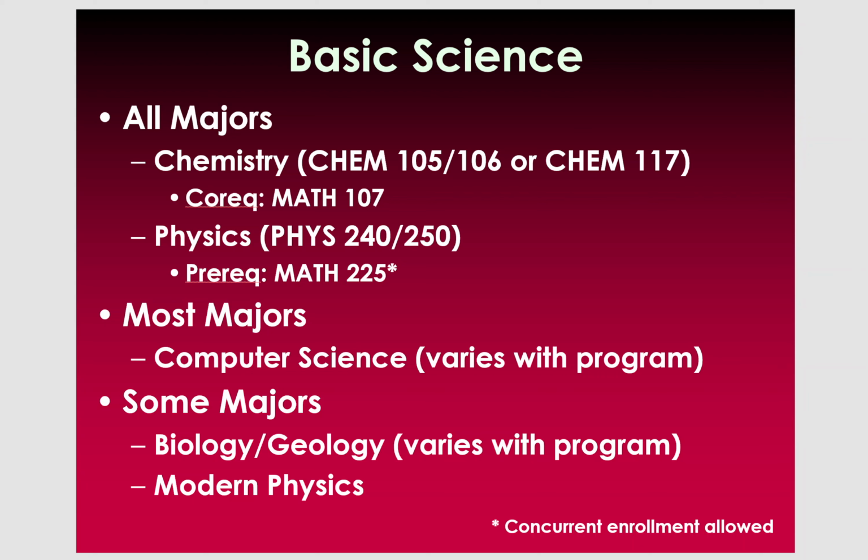For example, MATLAB is used in mechanical engineering. C++ is used in electrical engineering. So you want to make sure that you get in the right computer science course. Other majors require some other courses. Electrical engineers require modern physics. Some environmental civil engineers have a biology course or a geology course. It just really depends on the major that you're looking at.